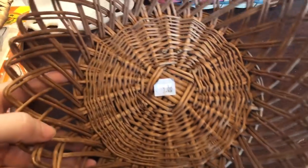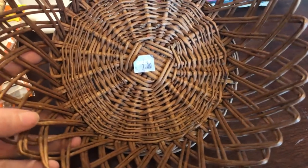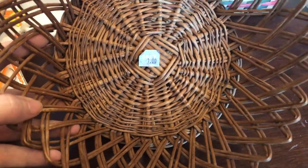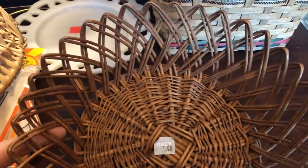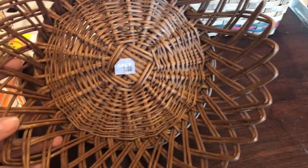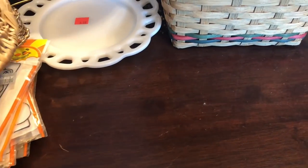I got this one for my wall as well. This one was only $1. I think this one will look nice with the other baskets I have gotten. It has nice detailing on it. It kind of has a starburst sort of look to it. So I thought that one was kind of nice.